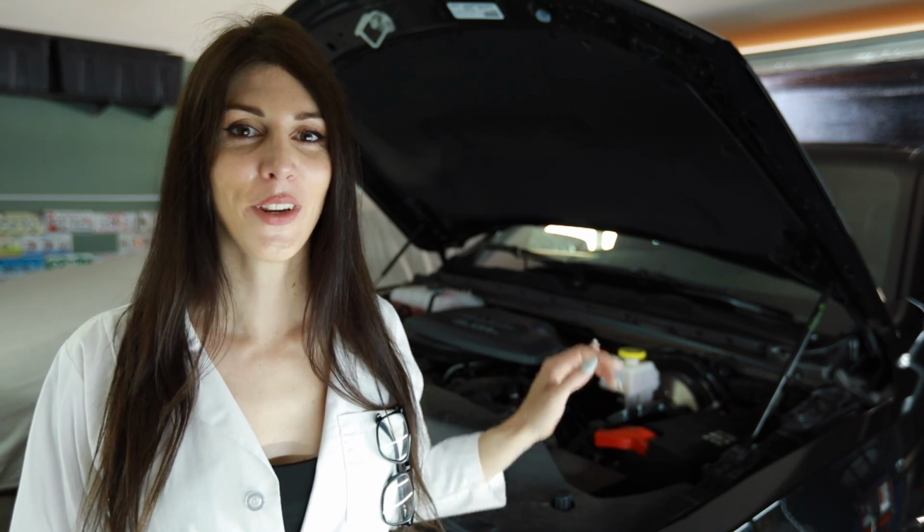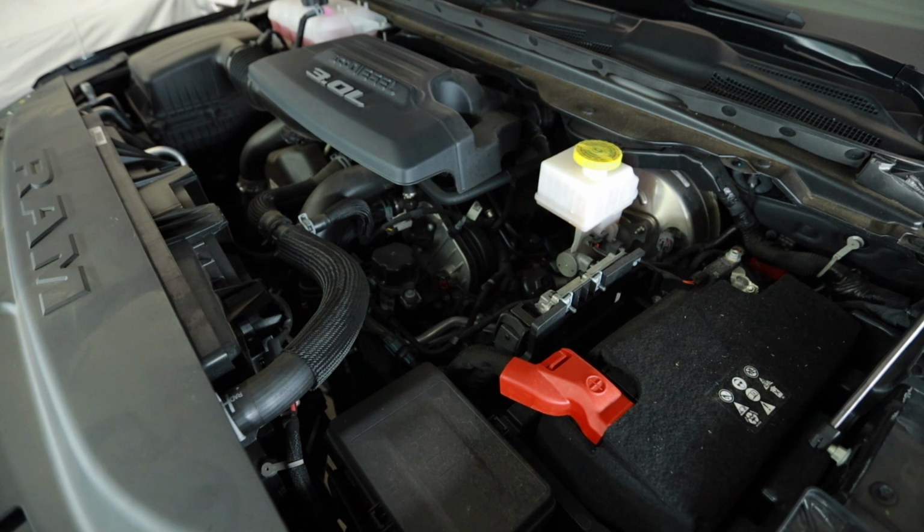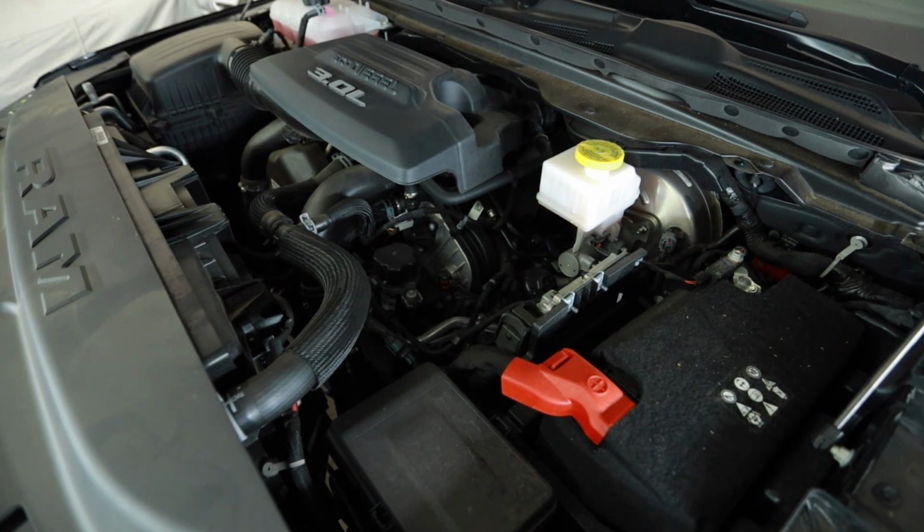What sets the Gen 3 EcoDiesel apart from the prior generations is it now has lower compression as well as updates to a bunch of different parts ranging from the turbo, the pistons, the EGR system, the injector nozzles, the oil sump, and a whole bunch of other bits. The engine is manufactured in Italy. It is sourced from Fiat, and it is a $5,000 option. However, I appreciate the fact that they offer it on the Ram Rebel, which is the off-road package of the Ram. It's kind of cool that you can get a diesel with the off-road package.